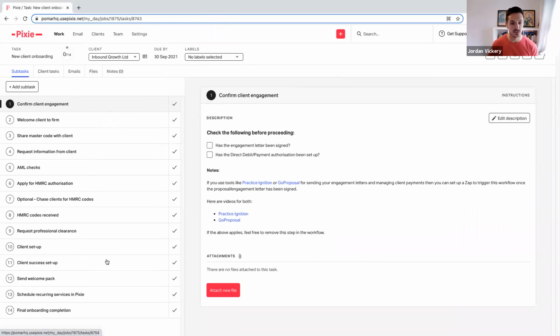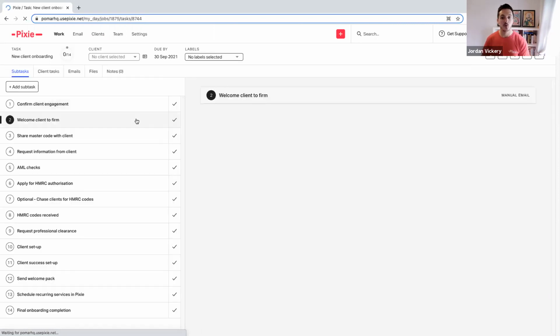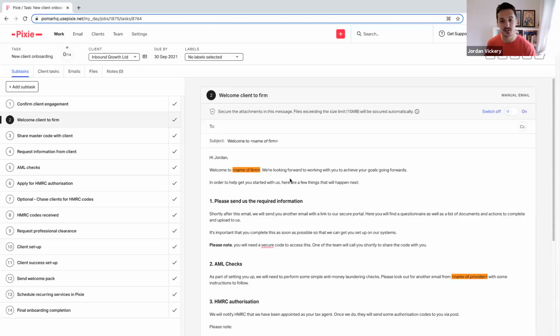This is really the process that we want people to follow. And then for each of the subtasks, we have things like checkboxes, which makes it really easy for people to tick things off as they go. We also have things built in like email templates. Like I was saying, building these emails up front and creating that consistent experience is just going to save so much time, because then it's just a case of coming into Pixie, or whatever practice management tool or platform you're using to track your workflows, and you've already got the emails there ready to send to the client. You don't have to think about things. You don't have to do them manually. It's just a case of coming in and clicking send.